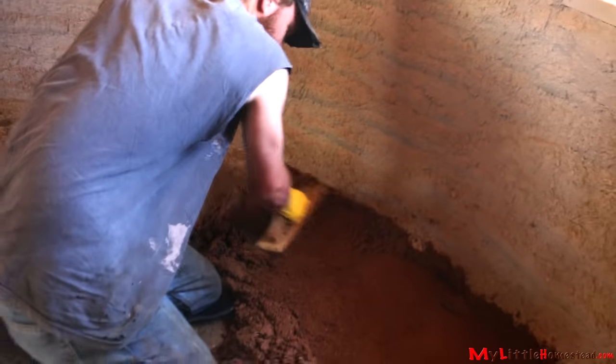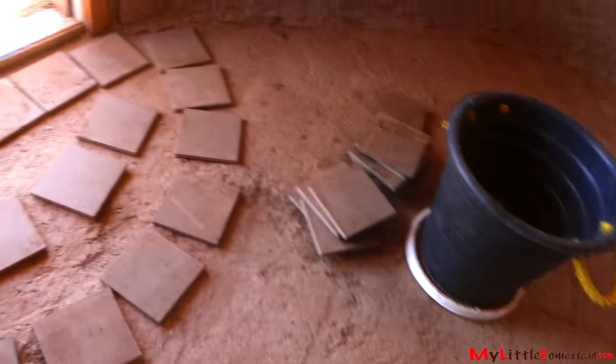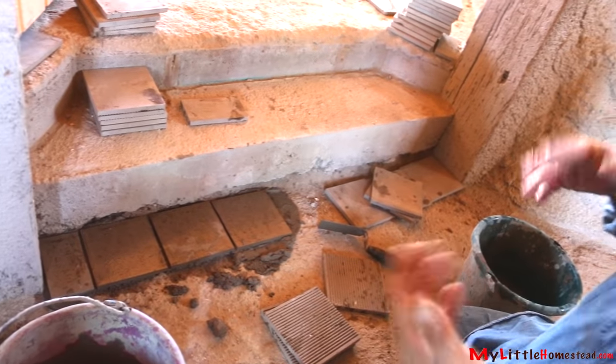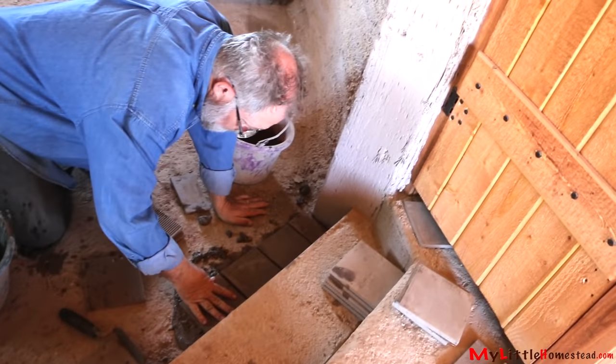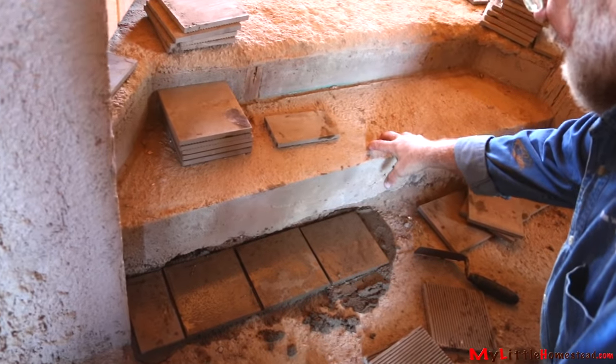Before we get started laying the cob floor, we need to place the tiles on the steps, stairs, and entry. We would like to make the steps a little stronger because cob has a tendency to kind of break down. So we tile the area that gets the harder work. I have concrete underneath, and then I'm cementing the tiles in to the steps.